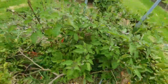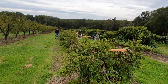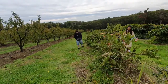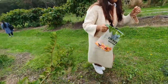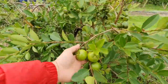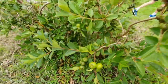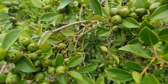So we come to the end of the row, heading back that way. But at least got a handful here. Yeah, got a handful. Oh, it's a big one. Look how big this is. But it's not ripe yet. But it's big. There's a lot right now. Actually, there's heaps of these. You can see.